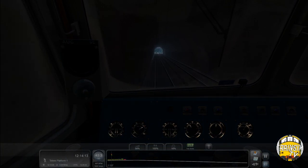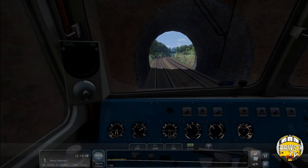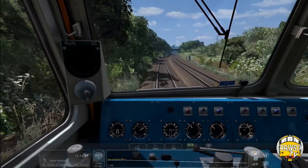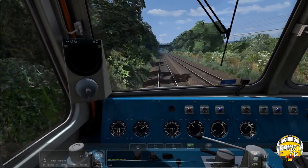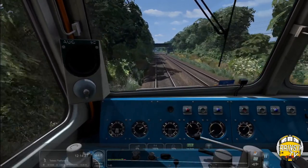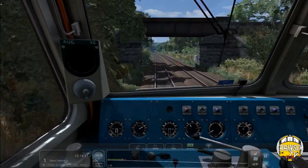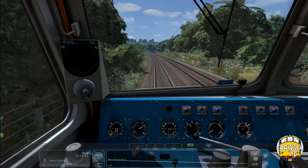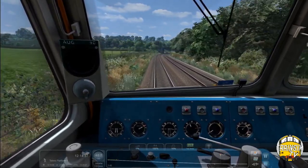Already going to start easing the power off because we'll gain speed really quickly down this side. This is where Dainton signal box used to be on the left hand side, just there. And what a great box that must have been to work, when you can see down this section of track and see locos climbing up this bank. Must have been an amazing sight, especially in steam days with the dramatic exhaust and everything.